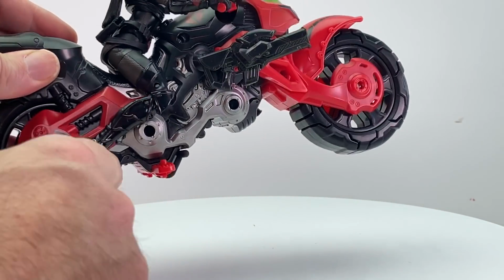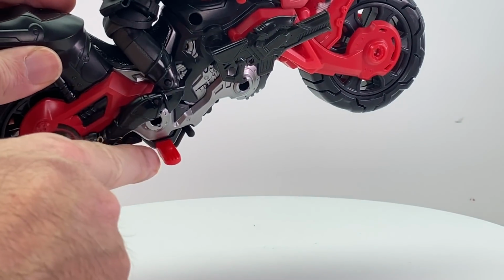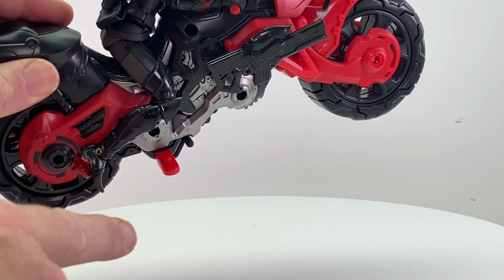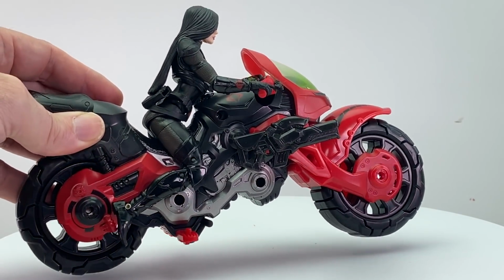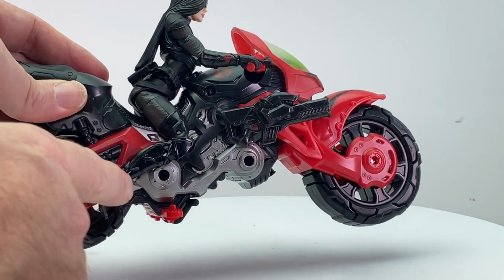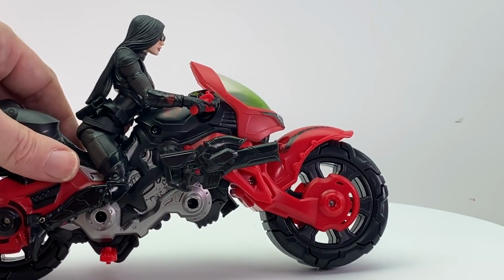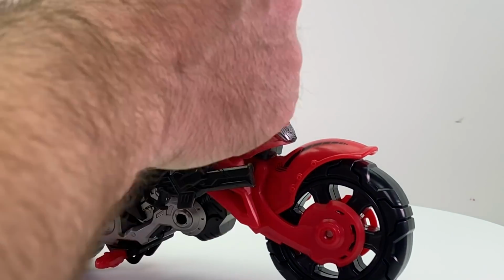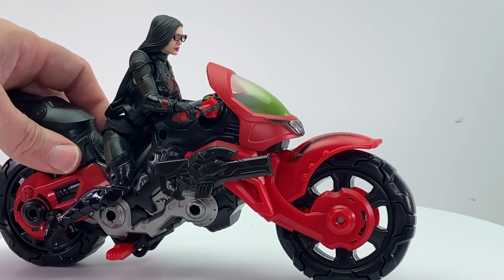Now you have these little back pieces that she can put her feet up against, and then you actually have these that stick out with foot pegs in them. You can put the feet there if you want to, but she doesn't fit on the bike nearly as well. So I'd recommend that you just put the feet back here on these little back slabs, and like I said, she fits on there pretty good, and even with this long hair, she can actually look straight ahead while she's on the bike.